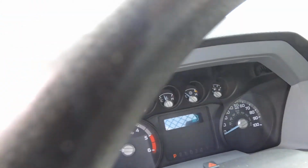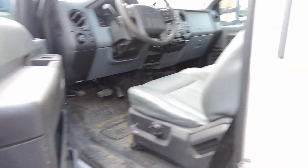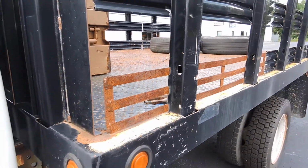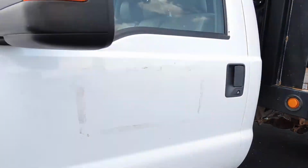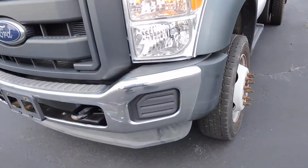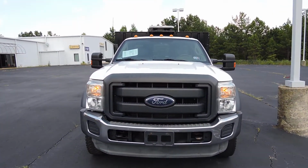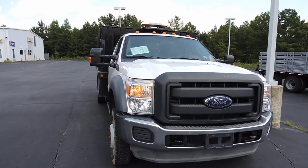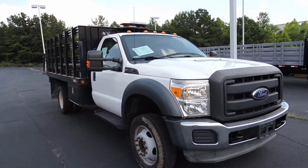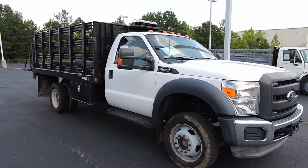Notice there's no check engine lights. There's none of that weird dumb stuff you have to worry about. And locks and windows. It's got the whole nine yards. Such a nice truck. I always like the steel decking in the body rather than the wood decks. Front tires aren't going to go a while yet. I don't think you have to do anything to this truck. I think you take that truck home, probably change oil in it and put it in your fleet and drive it. That's a 2014 Ford F550, 12-foot metal stake body with liftgate.